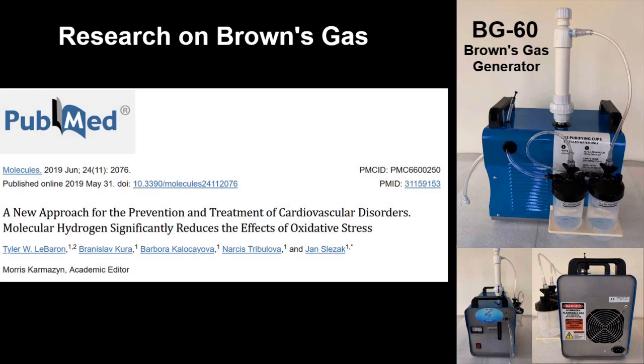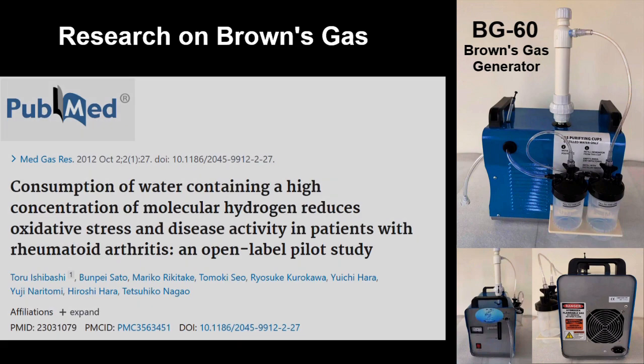A new approach for the prevention and treatment of cardiovascular disorders: molecular hydrogen significantly reduces the effects of oxidative stress. Consumption of water containing a high concentration of molecular hydrogen reduces oxidative stress and disease activity in patients with rheumatoid arthritis, an open-label pilot study.